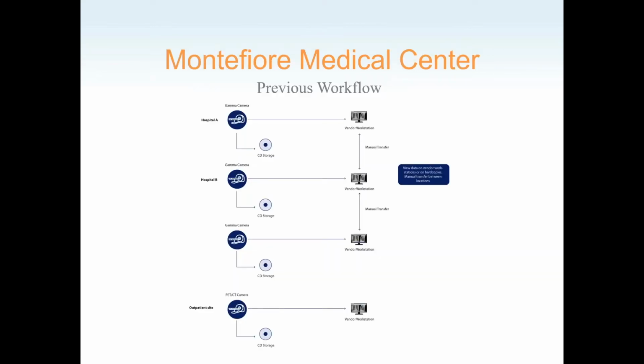So returning to my example when I was at Montefiore, this was our pre-Hermes workflow. We had multiple gamma cameras across 2 hospitals and an outpatient site, which were read on vendor stations, and images were stored on CDs with manual transfer of images, which was not optimal for several reasons. For example, if one is on call overnight at one hospital and a lung scan comes in, and the prior positive lung scan happens to be at the other hospital, then one cannot know if the defects they're seeing are new or old, which would have a significant clinical impact.